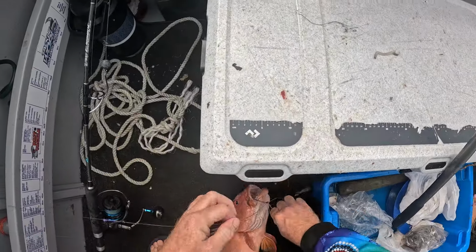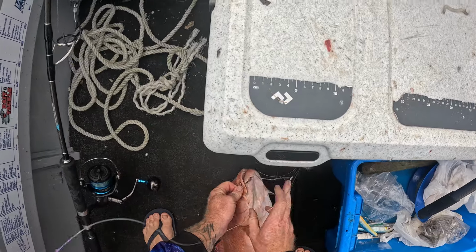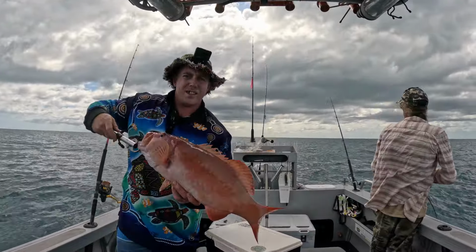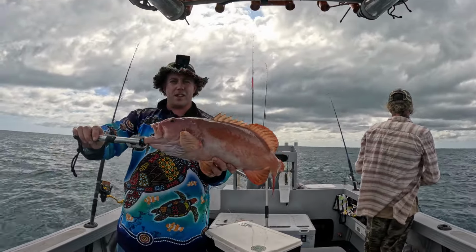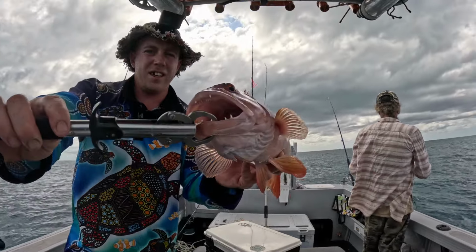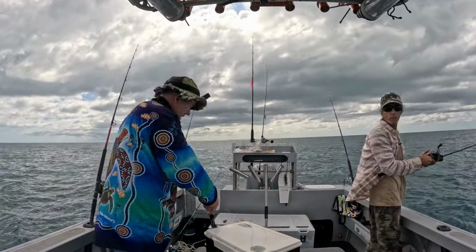It's good trouty grounds here. Just come over to a bit of shallower ground, about 24 metres. Just got that nice strawberry coral trout. Such a beautiful looking fish, aren't they? He's a good size too. Hopefully we get a few more of these.